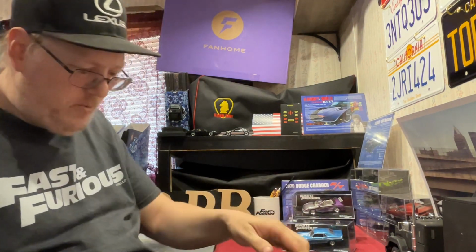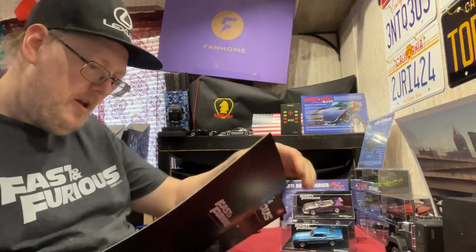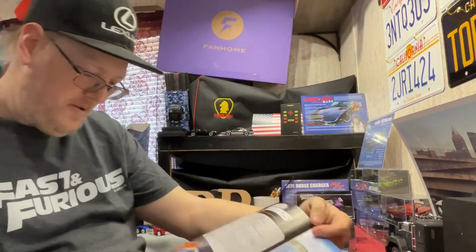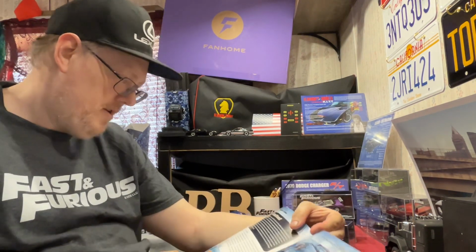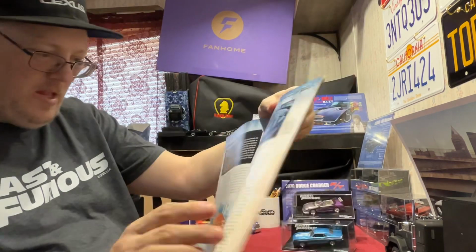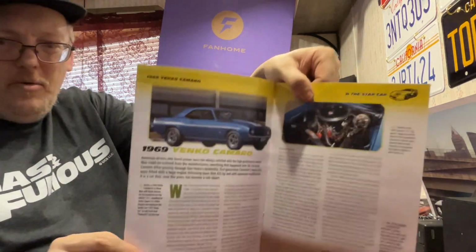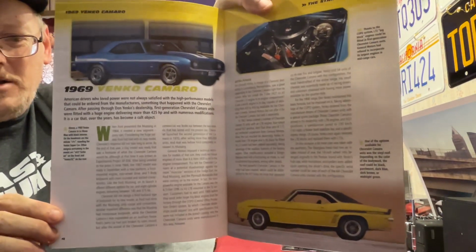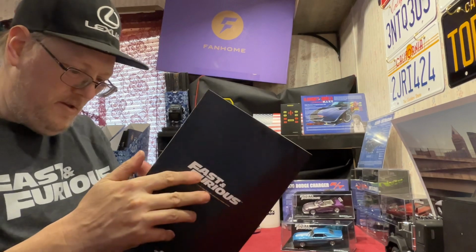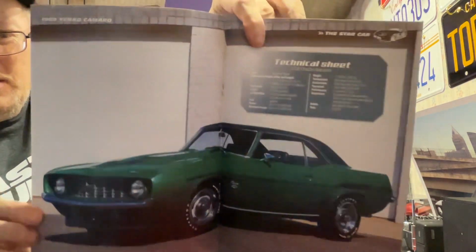So on to book number 9. And then we start out with The Adventure in Miami. There's a whole article about that. And then we get into the article on the Camaro. And then here's the technical sheet for the Camaro.